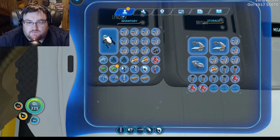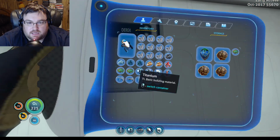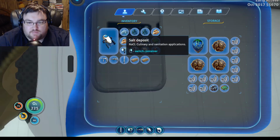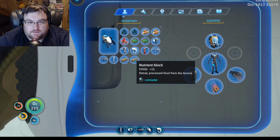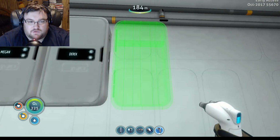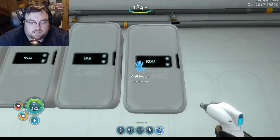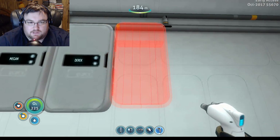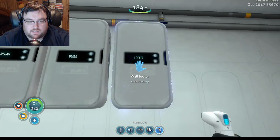All right, let's put some stuff in some people. All right, Megan. I don't think Derek has much room left, because we had to fill Derek with poop. So it looks like we're going to have to go ahead and build us another locker. Just more lockers we'll have. Maybe we'll name two in the next episode. You know what? Let me take that one back, because that one's bugging my OCD because it's a little bit lower than the rest of them. There we go. That's better.